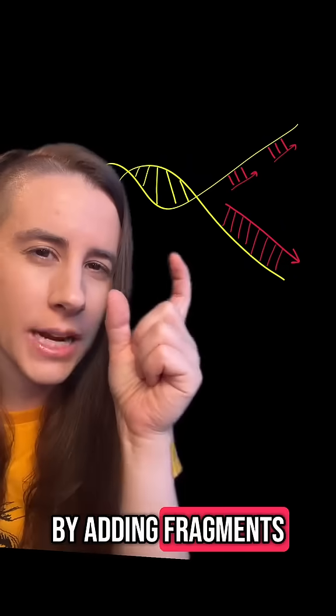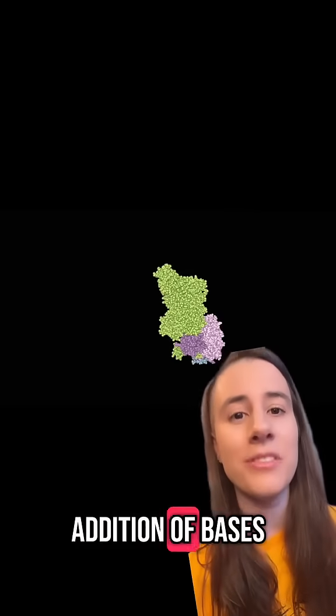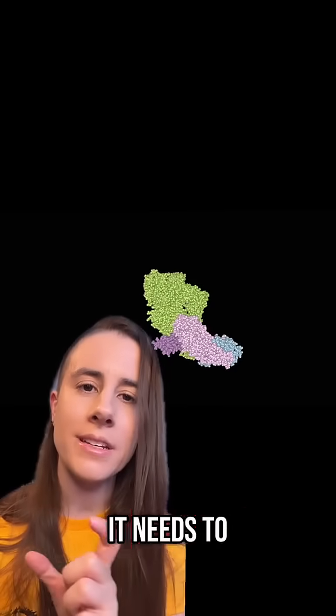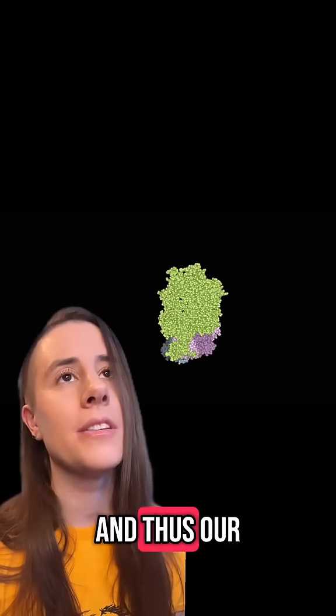By adding fragments of DNA at a time. This requires an RNA primer in order to overcome the chemistry that prevents the addition of bases to the 5' end. POLD1 uses the primer as a marker to tell where it needs to make its replications, and then it yanks it out so that eventually there's only DNA left in the lagging strand, and thus our genomes are replicated successfully.